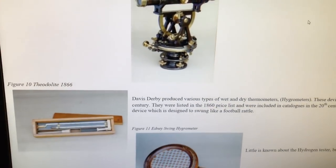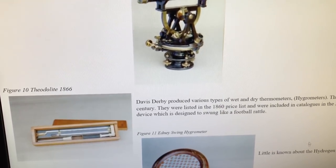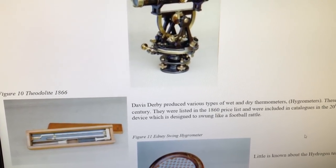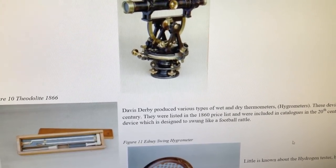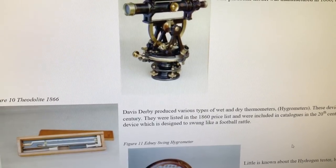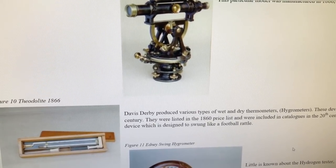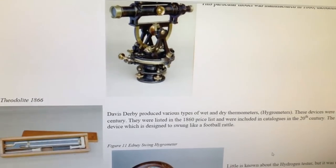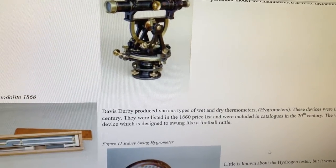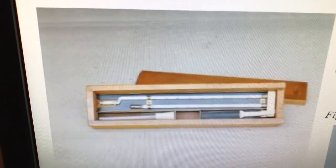Now, with the hygrometer, I found all the details. It was produced by Davis of Derby, who produced various types of wet and dry thermometers and hygrometers. This device was in manufacture from the mid-19th century. They were listed in an 1860 price list and were included in the catalogues of the 20th century. The version shown here is a handheld device which was designed to swing like a football rattle. And that's the one I got.